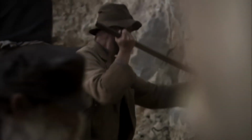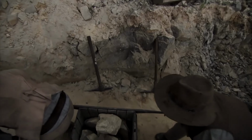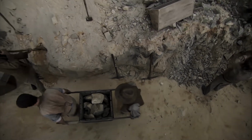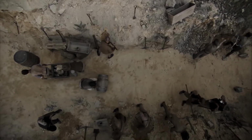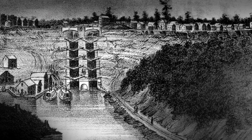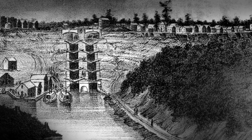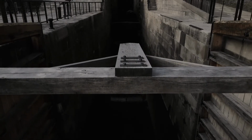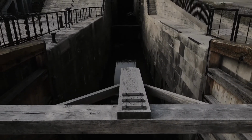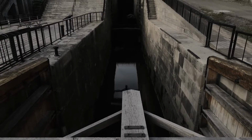It would take 2 years of blasting and brute force, but when the job was done, nearly 1.5 million cubic yards of stone had been removed. And by the end of the summer of 1825, rising like a stairway up and over the escarpment in Lockport, New York, is the Erie Canal's monumental achievement, a majestic double set of locks called the Flight of Five.